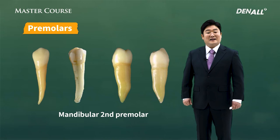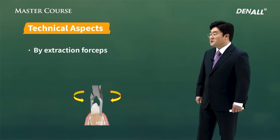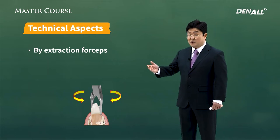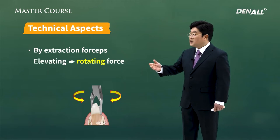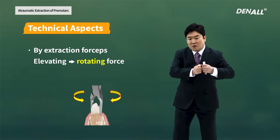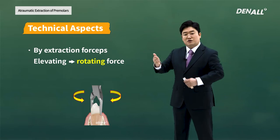So how should we do extraction in these premolars? First, if you can hold on to it, you can use forceps. You use forceps rather than elevating force. You need to use rotating force. You need to rotate it rather than elevate it.